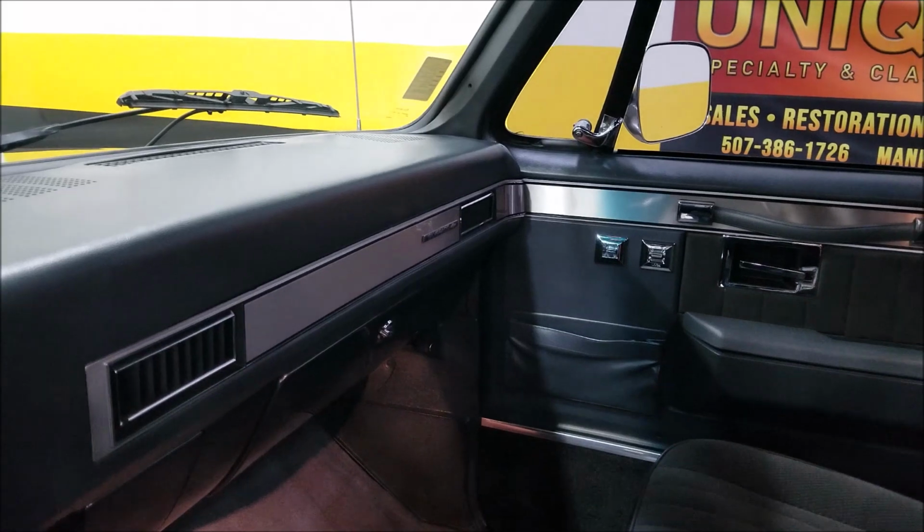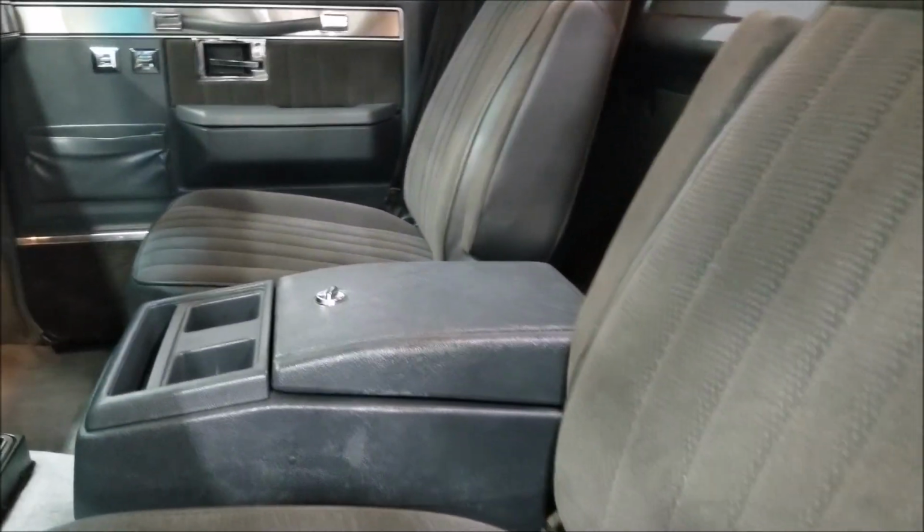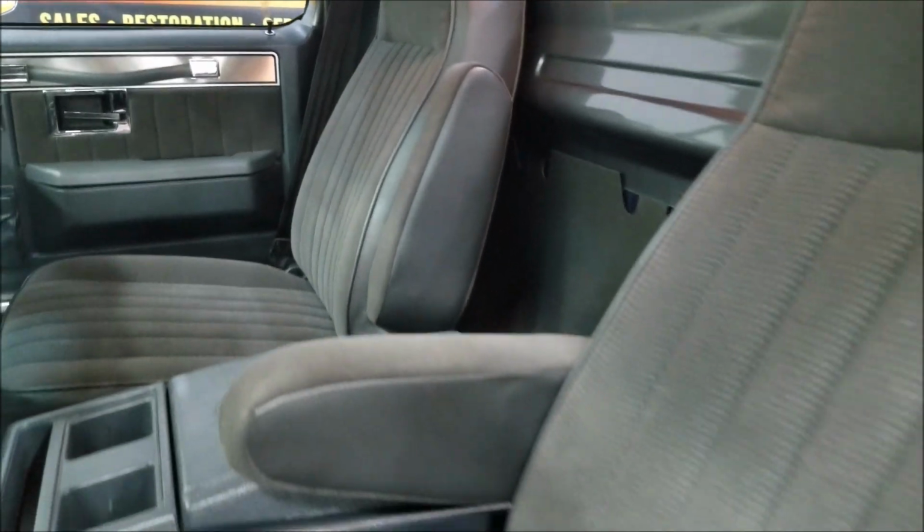There's the more plastic rugged one, and there's also the cloth ones. Both are included in the purchase. Nice setup here, bucket seats. Both have the armrests.